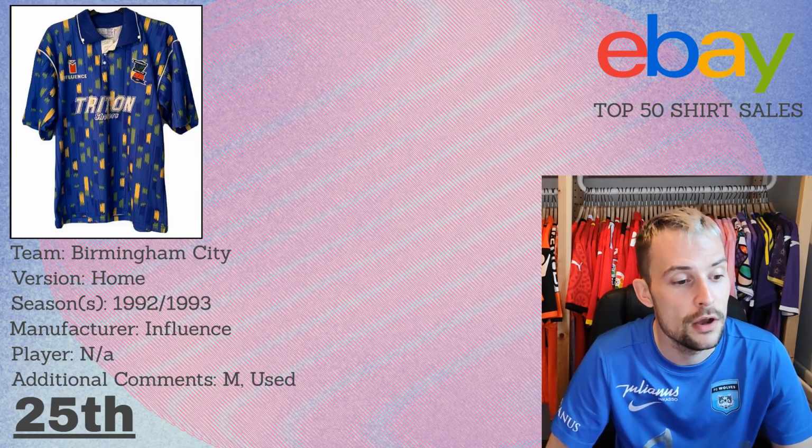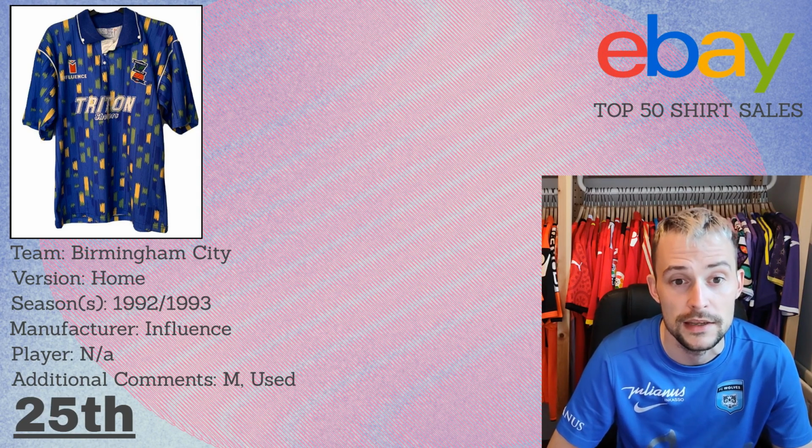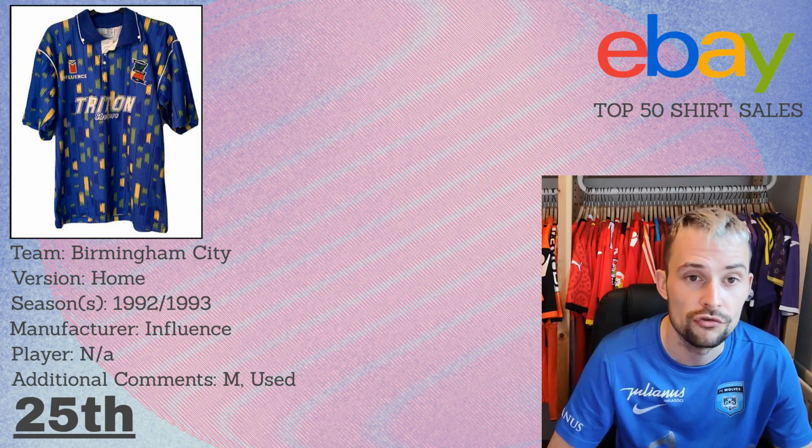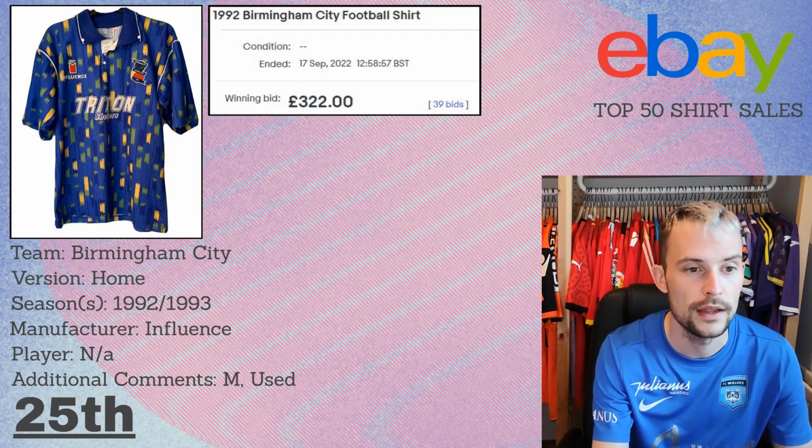I have Birmingham City home shirt 92-93, Influence manufactured, no players, just simply medium and used, a very popular and very striking design. 39 bids, £322 for that one there.